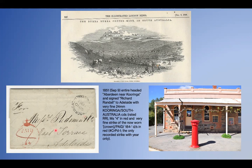Not a surprising coincidence to any Aberdonian, as Bon Accord has been used in the city since the 14th century wars of Scottish independence. The entire in the bottom left is a report from the owners of the prospect in Aberdeen that it was economically unviable. In fact, Bon Accord mine never found copper. But Aberdeen didn't have a post office when this letter was written in 1851. So it was posted in Coringa, only a few miles away, and includes a rare use of the Crown paid hand stamp.